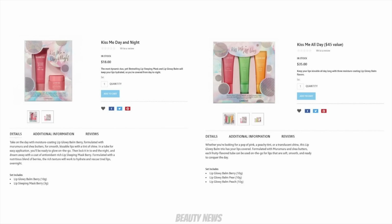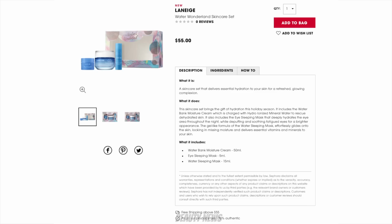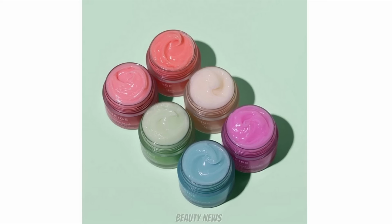And then there's a Kiss Me All Day. This is $35. It only saves you $10. And you get 3 lip glowy balms in berry, pear, and peach. So those are the holiday kits. We've actually seen other holiday kits in Australia. Yeah, the Hydration Dream Team is definitely available in Australia, but there was another one at Sephora that we hadn't seen before. So different regions may have different packs. Correct. The interesting thing is the Choc Mint lip balm and also the sweet candy one. I really want the sweet candy one.